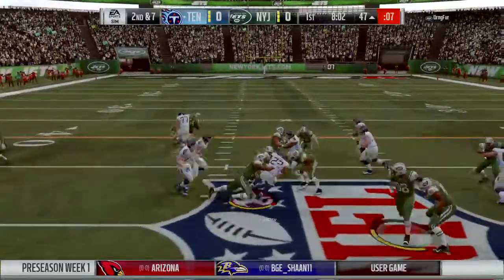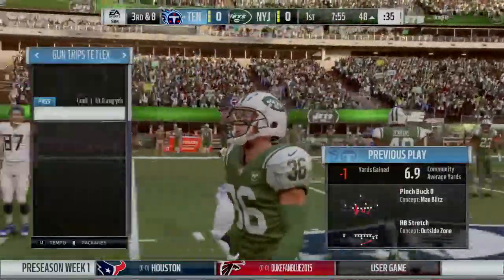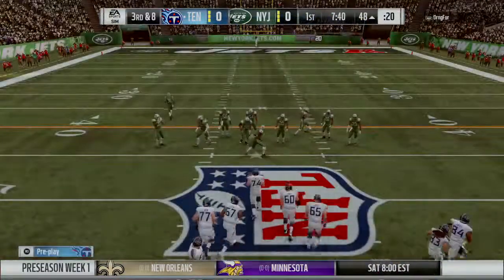On second down, here's Henry. And he is going to be stopped cold behind the line of scrimmage. That'll be a loss of a yard, and it leads to a third down. Nice play right there to stop him behind the line, but I want to see how this defense continues to play him here in the first half.